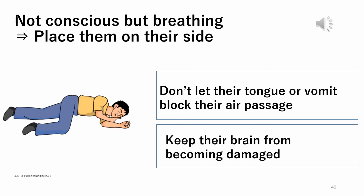When people are unconscious, the muscles in their tongues become loose. The weight of the tongue then causes it to fall towards the back of the throat. It should also be noted that people who have collapsed may vomit. If these things cause air passage blockage, oxygen will become unable to enter the person's body, potentially causing damage to the brain. That is why it is necessary to turn the person's body sideways and keep their air passage open.